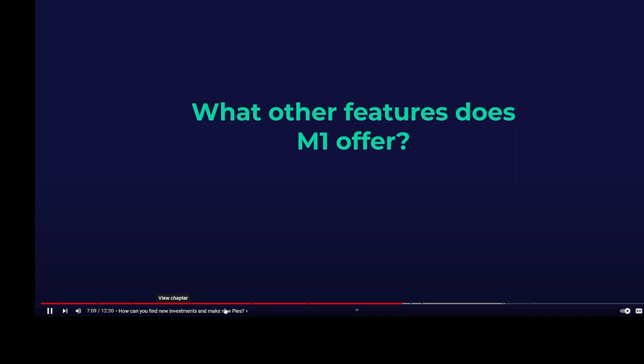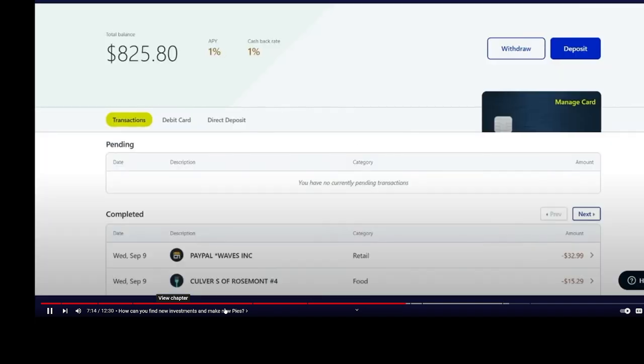What other features does M1 offer besides investing? M1 Finance is not only about investing. We also have M1 Spend.